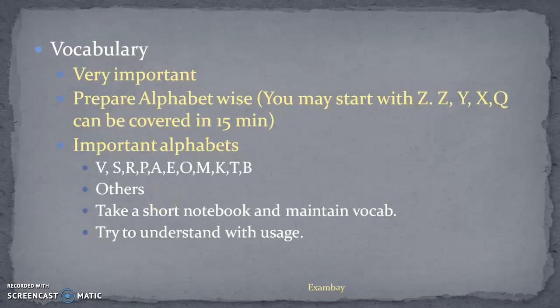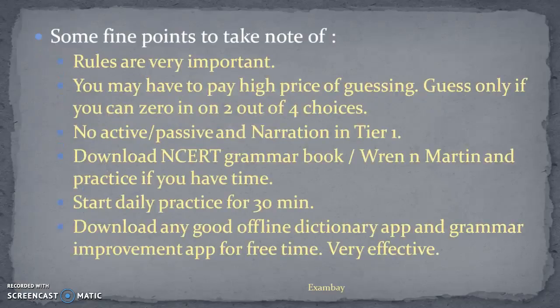Okay, there should be a cost benefit ratio also. You cannot keep on reading all the words, all the alphabets. So if you start from now, you will be in a much advantageous position. Okay, then take a small notebook and maintain vocabulary. Try to understand with usage. Write some small sentences. You will be able to remember them for a very long time.